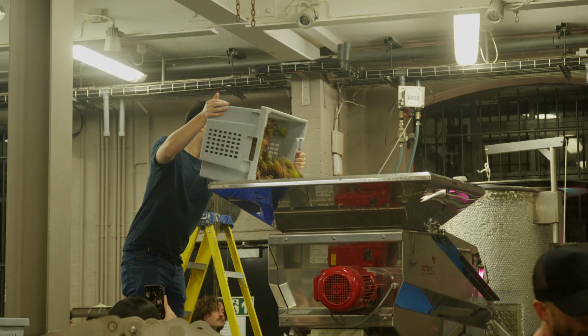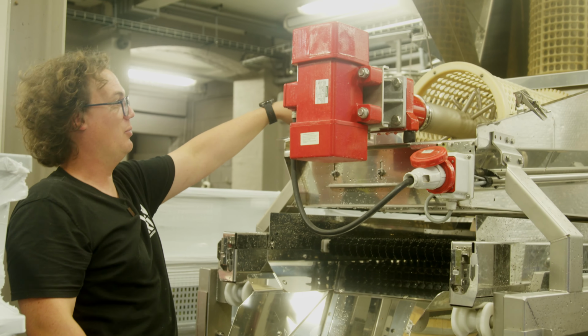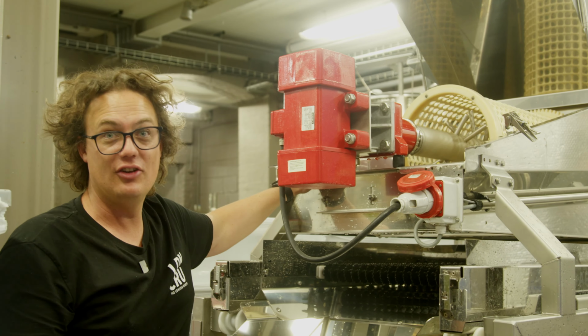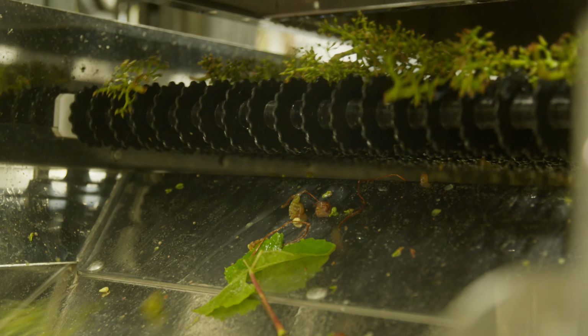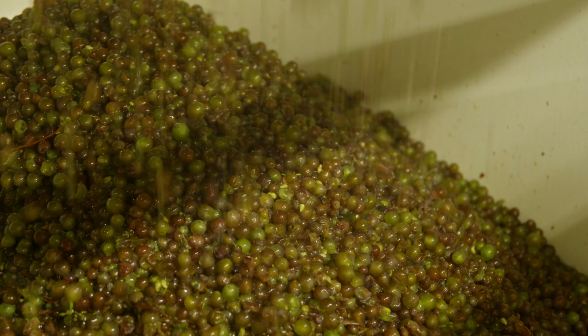The fruit goes in the top here, it comes through, and these metal paddles spin one way, and the white cylinder spins the opposite way. And what happens essentially is just the berries fall off. Come down here, so they're separated, and the berries fall underneath the destemmer.